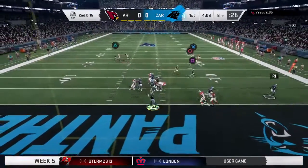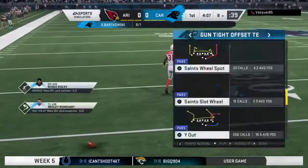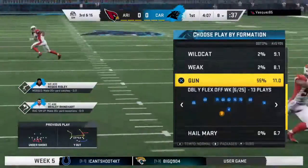From the shotgun, he'll look to throw. And that is incomplete. A lot of force bearing down on him there. He could not hang on.